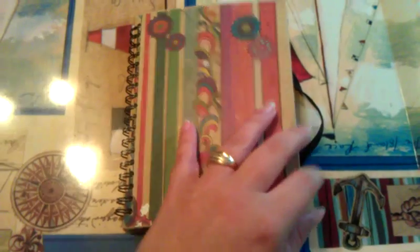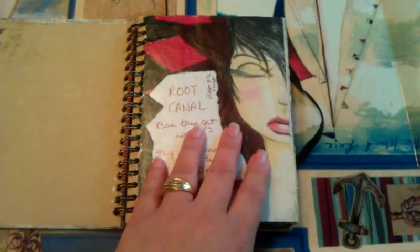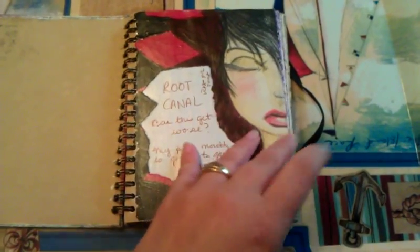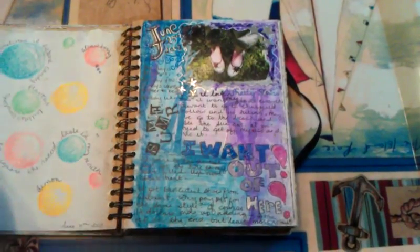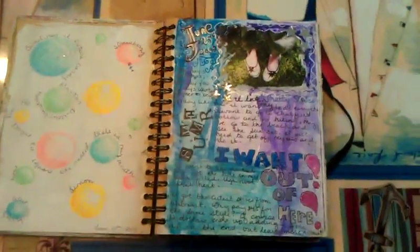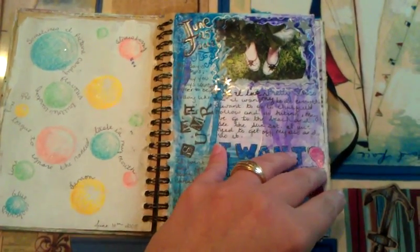So we'll just start real quick. This one, I actually dated the first page, so I know for a fact that this started June of 2008. And then ended most recently in the last maybe 7 to 8 months. I use a lot of my own photography in this journal, which if I haven't mentioned before, I really want to get into doing again.